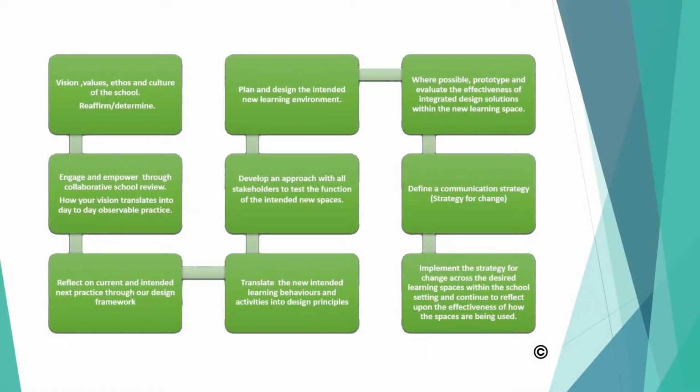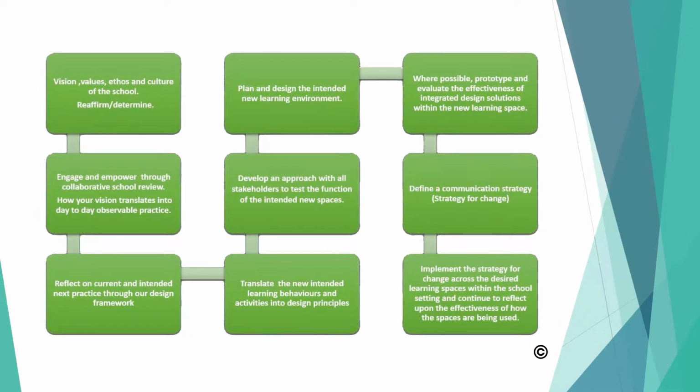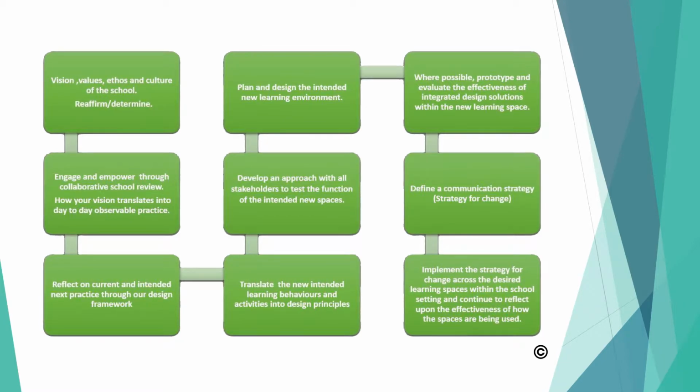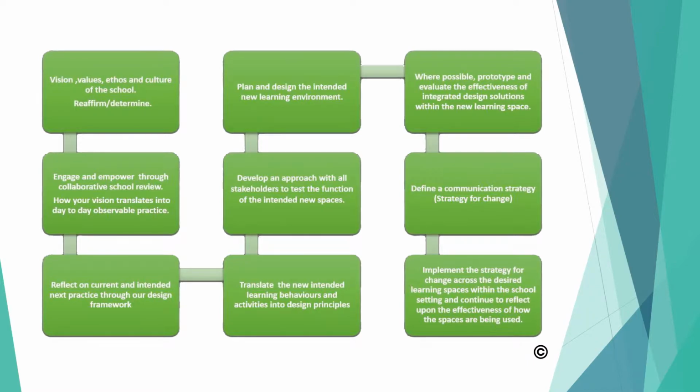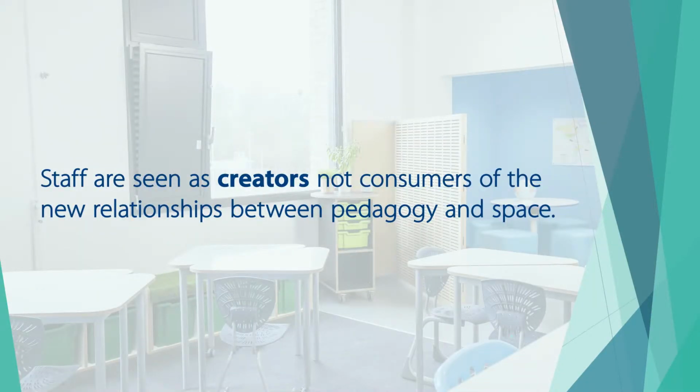Our approach creates a structured framework for all stakeholders in the design process. What it ensures is that more time is spent engaging with all staff early in the design process. We have a greater focus on pedagogy and next practice, developing our spaces, and a strong recognition of the importance of observable behaviours that we can use to define what learning will look like in the spaces we're designing together. In a way, I would sum that up as saying that staff are creators, not consumers, of the new relationship between pedagogy and space.